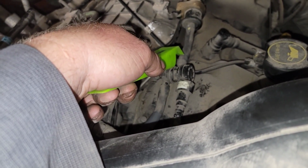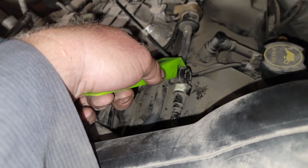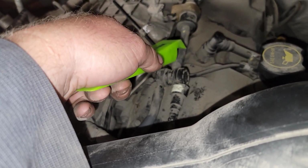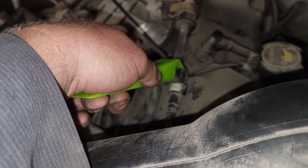And I've had a problem on the Escapes and Fusions and stuff, the same thing. The shuttle valve, eventually it ends up drying up with the fuel vapor and stuff that goes through here, and it ends up malfunctioning. It can't shuttle anymore. So this vehicle needs a purge valve. Here's the part number that you need.